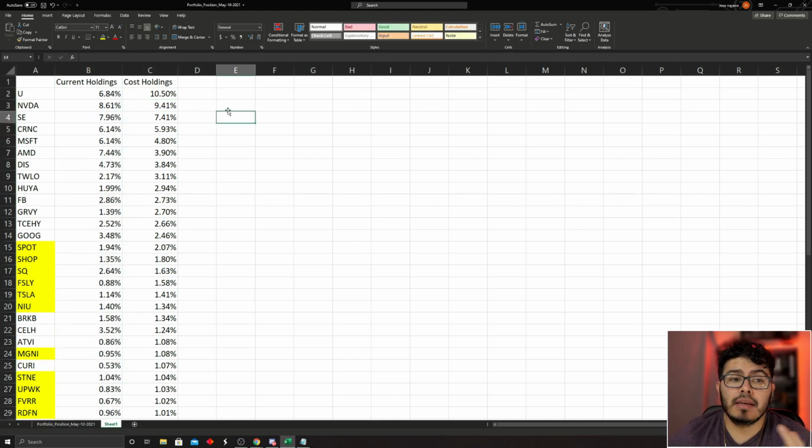So what I did today is I exported my whole portfolio into an Excel file. It's very simple to do. Almost all your brokers should allow you to do that. Then I wanted to take a look at my holdings weights in 2 different metrics.